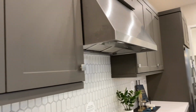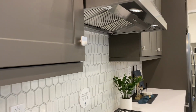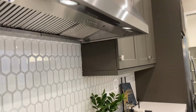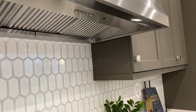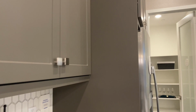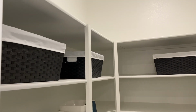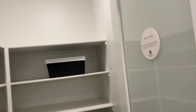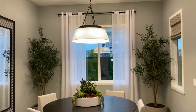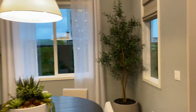See, in the modern-day cabinets, they like to have a dark gray color, and the backsplash of the kitchen is white. They tied everything in and made it look really beautiful. Oh, this is an awesome pantry. This is a nice pantry, I love this. And this is the dining room. Yeah, they really organized this layout nicely.